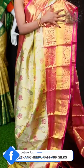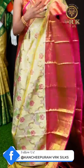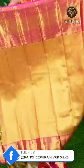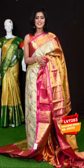It has got floral turning work as well as skirt design here and a matte feel pallu. And this is a blouse of the saree. It's a contrast color, that is pink color brocade blouse with designer border. So the item code for this beautiful saree is LV7283 and weaver's price is 29,950 rupees only.